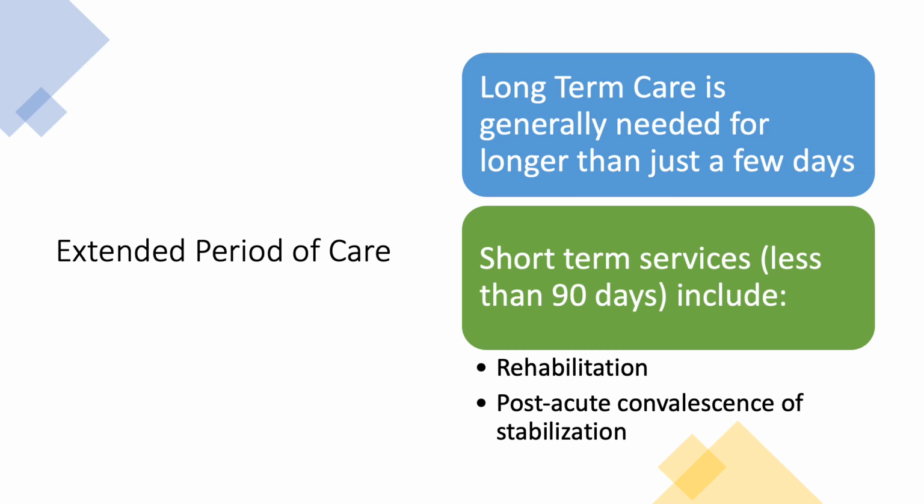How long residents and patients stay in the facility depends on their care needs. Long-term care is generally needed for more than just a few days. Some are there for 30 days or 60 days. Again, it depends on their need for functional and for overall nursing care. But for most who are admitted into a long-term care facility, they are there indefinitely. Their needs are chronic, which means they might remain in place in a facility indefinitely until their death occurs.